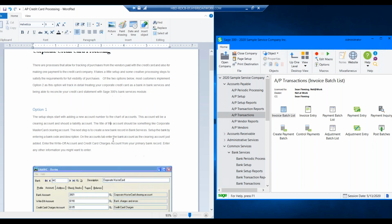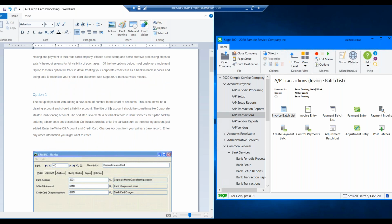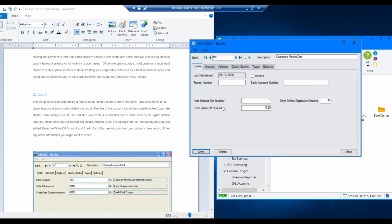The first thing that we need to do is set up a new account number in the chart of accounts, which I've already done. I'm going to go to the bank services here where our screenshot is, and set up the MasterCard bank. You can see that I have selected this account that I set up, and this is a corporate MasterCard clearing account. This allows us to create check payment transactions for the invoices that are paid by the corporate credit card. So that's why we set up the bank. That's a little bit odd, but it makes sense in the end.